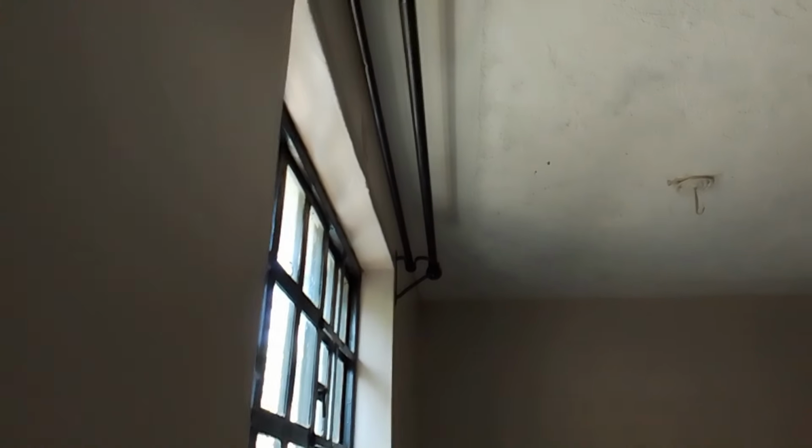So this is the second bedroom again. It's very spacious. Though this house is on the ground floor, the perimeter wall is not very tall, so these houses enjoy natural light, which is a good thing. You don't want your house to be very dark. It should not be a cave.